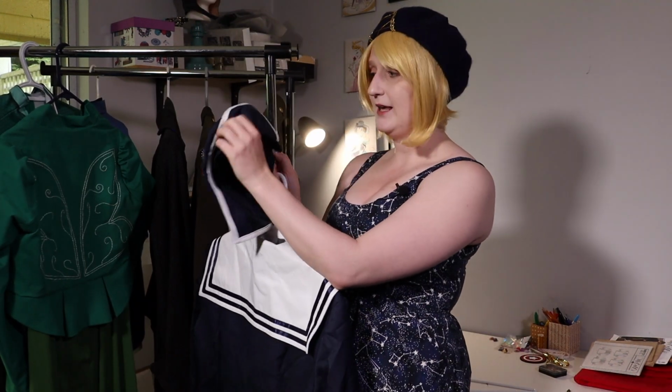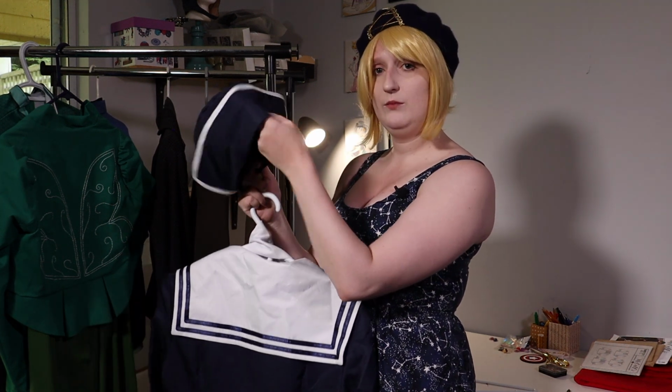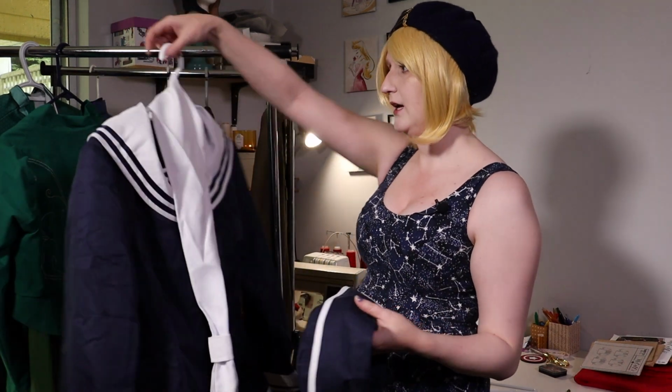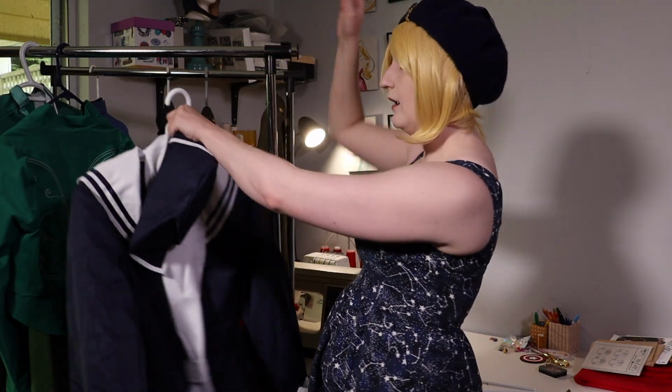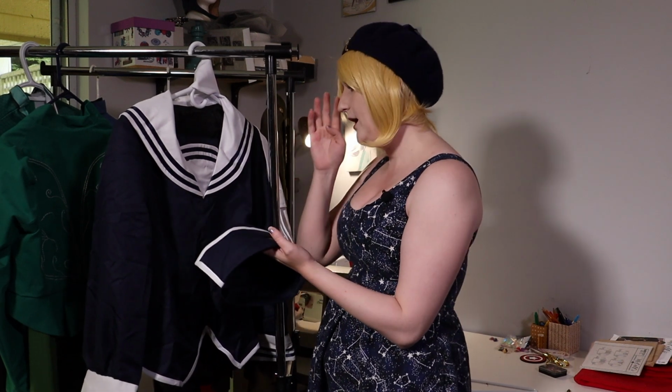Also, the hat it came with, like, what is this? It looks so stupid. He's clearly wearing a little sailor type hat, and this is what you've sent me? Why? Realistically, there's no way any of this is ever going to actually look good on me. So I definitely will not be doing Momoji for sure.